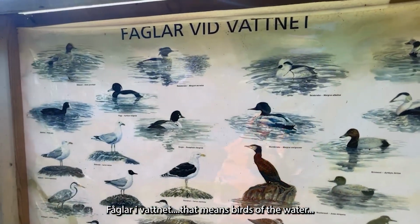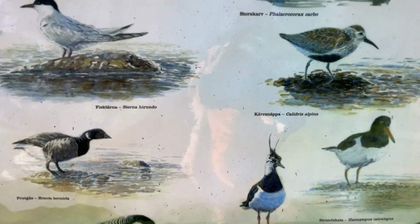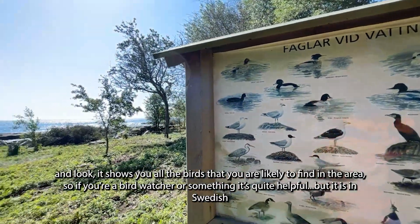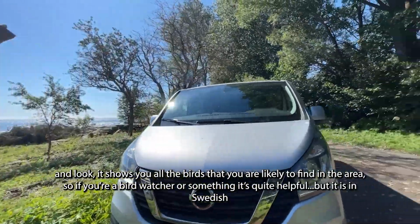Fåglar i vattnet. That means birds of the water. And look, it shows you all the birds that you like to find here. So if you like bird watching and so on, that's really helpful. It's good, but it is in Sweden.